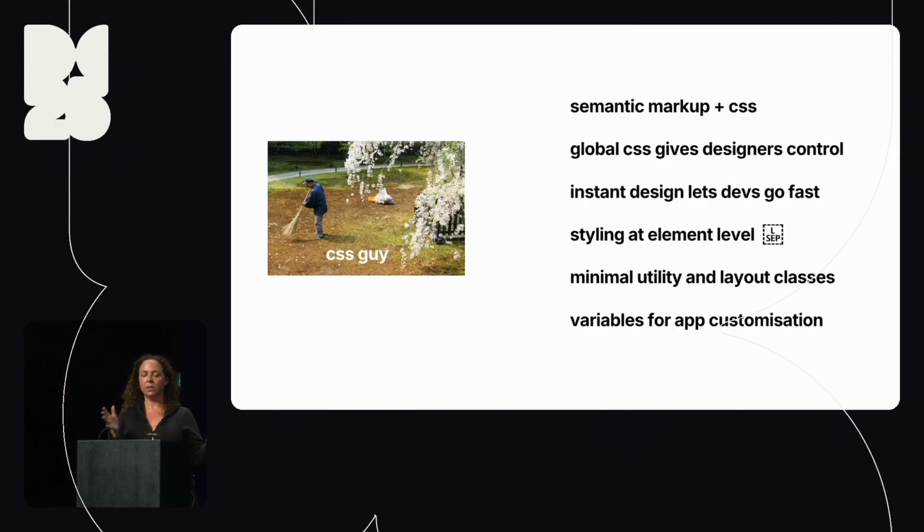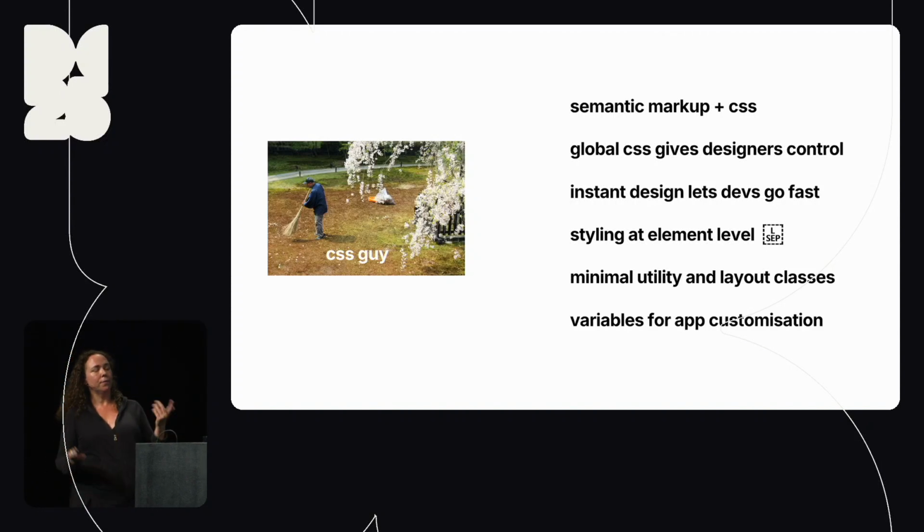Global CSS means that the designers can take ownership of that, or somebody who's in charge of design. The instant design comes out of the box, basically. Oh, what's that? Lets the developers go fast. You don't have to wonder about overload of design choices. What's our brand color? I've forgotten which tailwind blue it is.